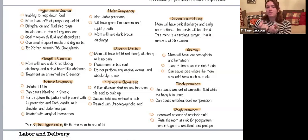Ectopic pregnancy is when the baby implants outside of the uterus. Mom is not going to be able to carry this pregnancy. They're going to have lots of pain in one side. The issue is that this can rupture and cause bleeding, which puts mom at risk for shock. What are our hallmark signs and symptoms of shock? We've got that drop in blood pressure, the compensatory increase in heart rate, and the mom can also have lots of shoulder and abdominal pain.